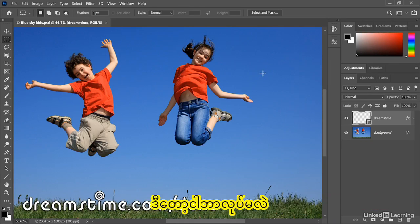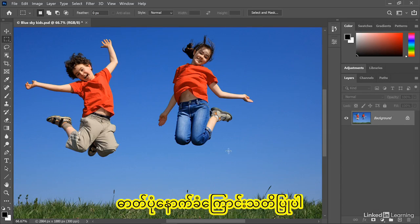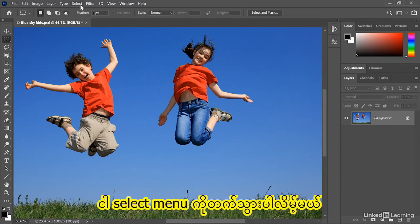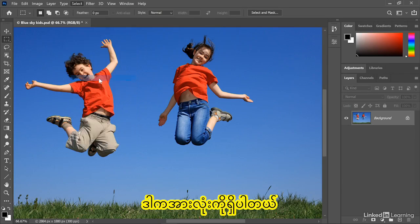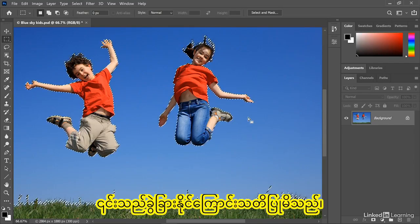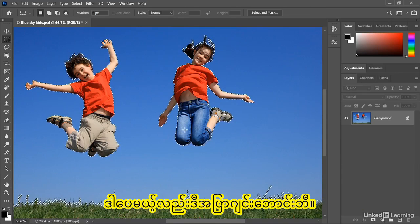And so what I'm going to do is press the backspace key or the delete key on the Mac to get rid of that URL. Notice that the photographic background is selected here inside the Layers panel, at which point I'll go up to the Select menu and choose Sky. That's all there is to it. And a few moments later, Photoshop will go ahead and select that sky. And notice that it's able to differentiate not only fine details such as the grass, but also these blue jeans.